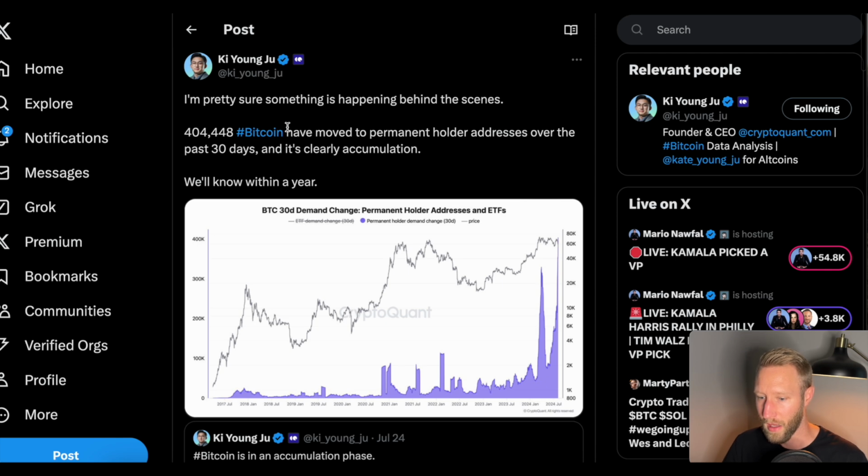We can see that 404,000 Bitcoin have moved to permanent holder addresses over the past 30 days. It's clearly accumulation. Even though it feels like Bitcoin and cryptocurrencies are falling, we are seeing the highest amount of accumulation and holding that we have ever seen. People are holding on to their Bitcoin for a very long time, whether that means ETFs, governments holding on to Bitcoin, or others accumulating more Bitcoin. This is definitely very interesting.